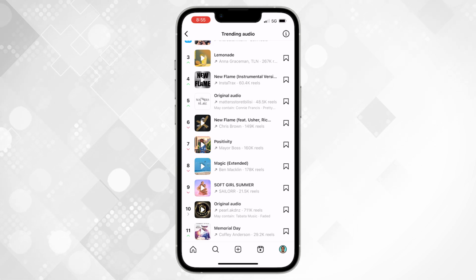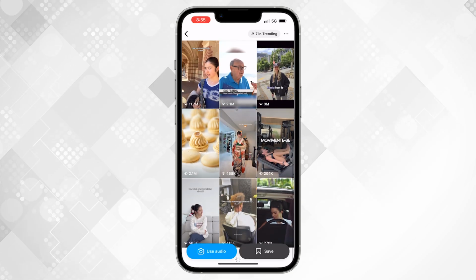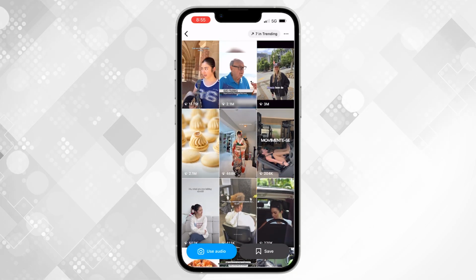For example, if we come into sound number 7 right here, and click into it, and we see the different content that loads up. If that's not in your niche, if that's not in the format that you're posting in, it's probably not going to be a trending sound for your niche. And what you want to make sure of is that you're using trending sounds for your niche.